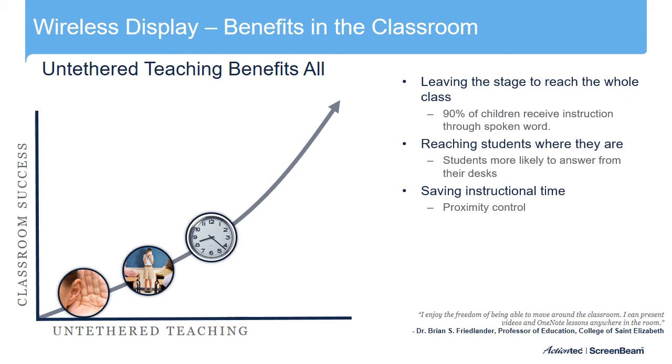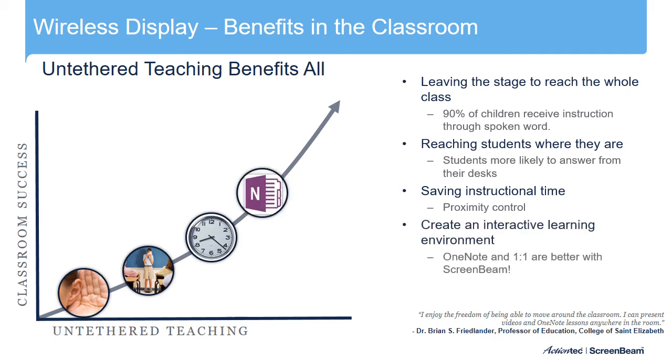I can also create an interactive learning environment. ScreenBeam encourages tool interaction and collaboration to break free from the wires that normally tie them down. OneNote is one of those incredible tools that can transform a teaching environment. And if you're able to use it as a platform without wires, then you have increased its effectiveness as an interactive whiteboard, a note-taking tool, content delivery tool, organizational and research tool, and much more.